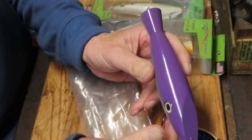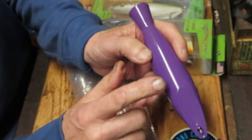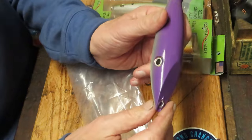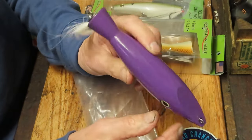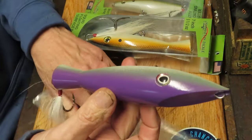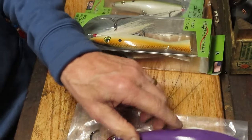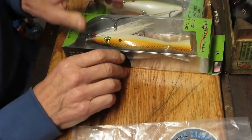And he runs these actually on a lathe. So he has a lathe where he actually turns these, and then he's able to cut the bill into them and do the mounting for the hardware and the like. That's a very effective bass plug, striped bass plug, for those of you that may be wondering.